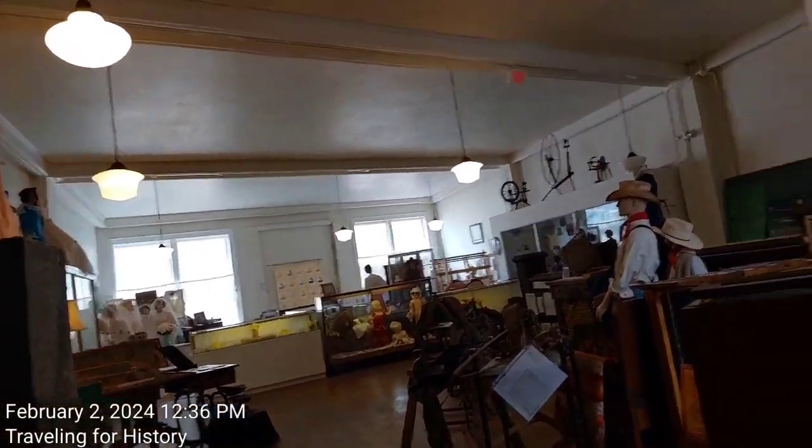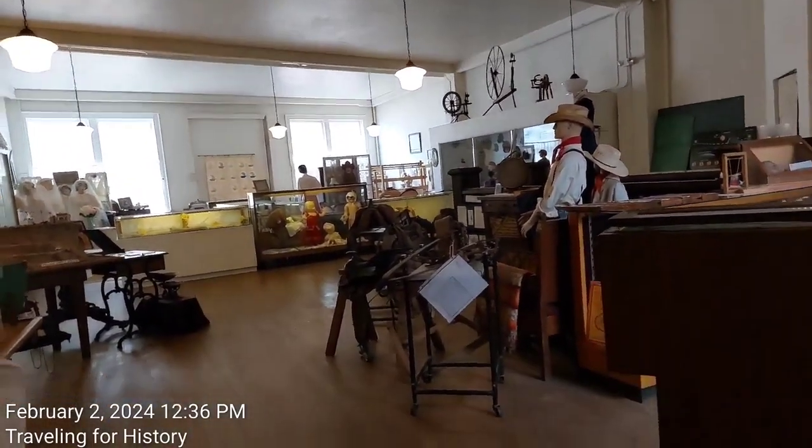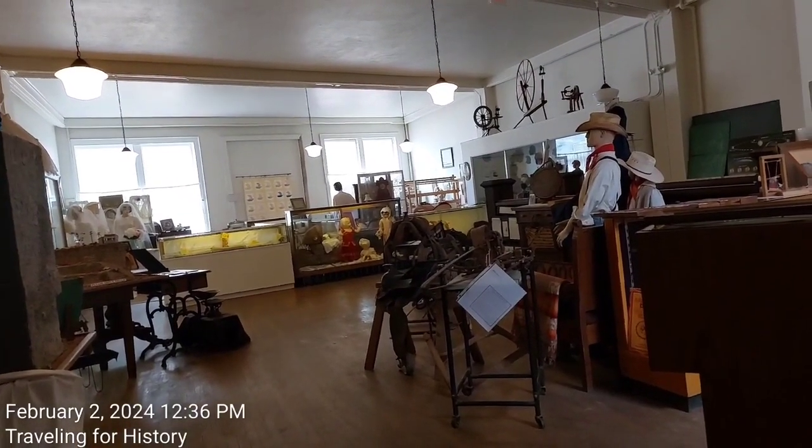This is Patricia and I am traveling for history. I'm in Bisbee, Arizona today. More specifically, this is the Bisbee Restoration Museum. It is an historical society museum.